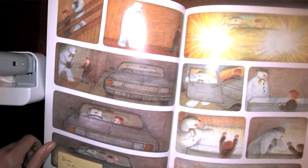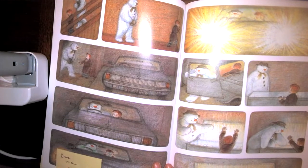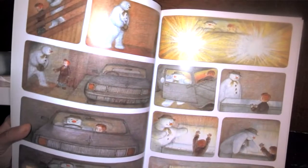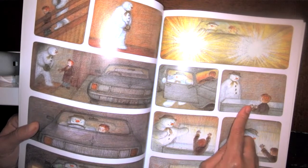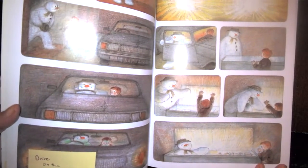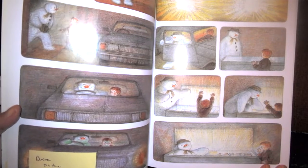As you can see here, it looks like they're leaving the house and they're going for a drive. I wonder where they're going to go. And it looks like here, the little boy and the snowman have driven to what looks to me like some type of freezer or ice chest. And the snowman is going inside of it. Why do you think the snowman is going inside of the ice chest? Why is he going inside of the freezer?